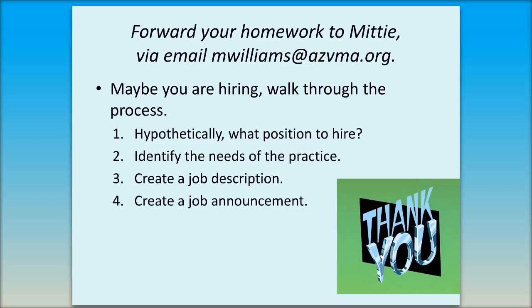And then we want you to define the needs for the practice and how that position is going to be filled. Then create the job description around those needs and the job announcement for that position. And then we want you to share them with us. So forward them to MIDI. She will collate these together, and we will be talking about this exercise during our on-site gathering.